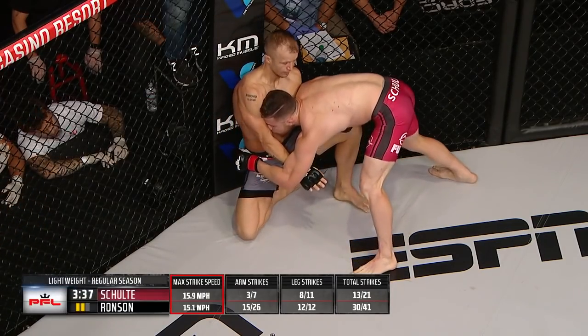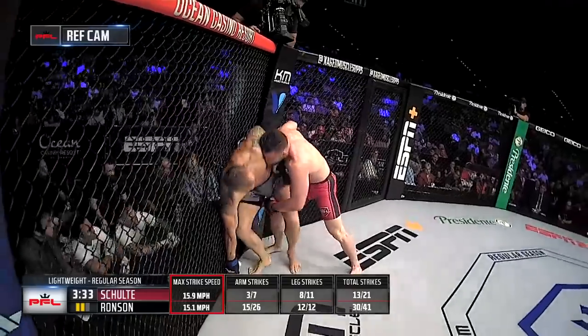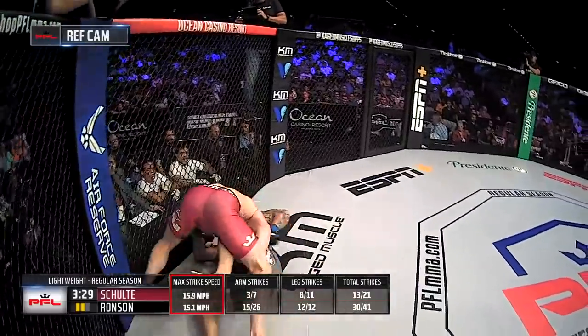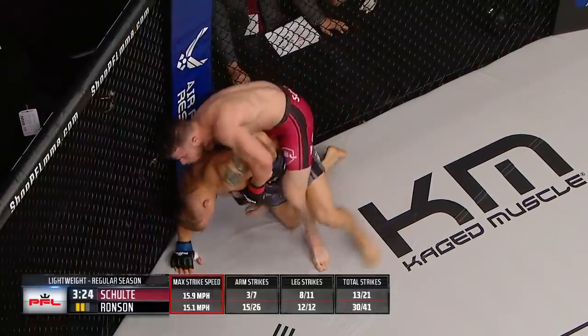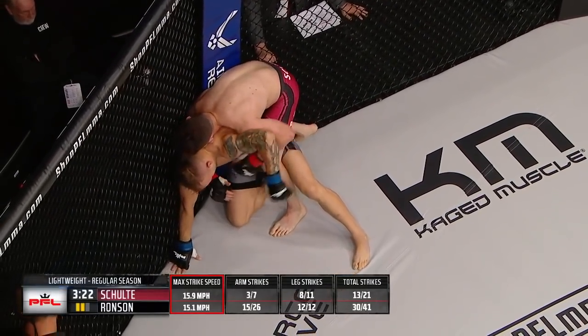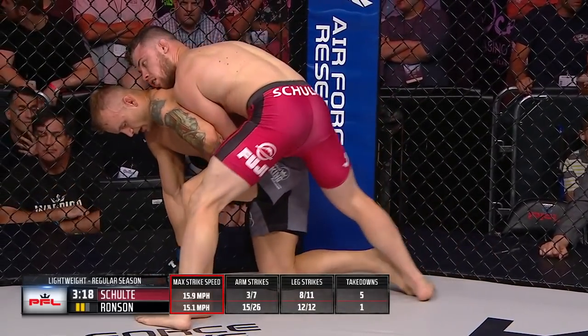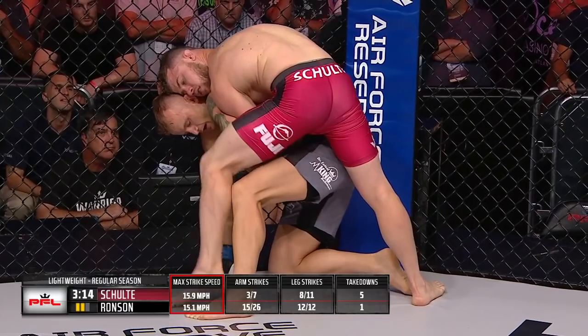Ronson reaches for the underhooks here after attempting to maybe hang on the neck of Natan Schulte, and now head outside single for Schulte. Dumps Ronson to his back again. Right back to a scramble. Ronson really needs to get to his feet and make space. This should be enough for him to realize that he doesn't want to fight this fight in the clinch.